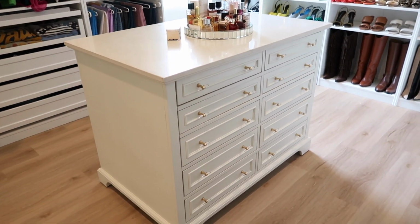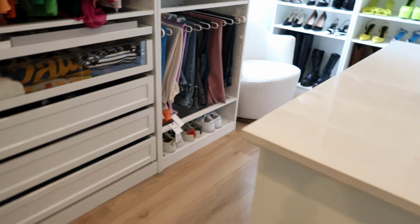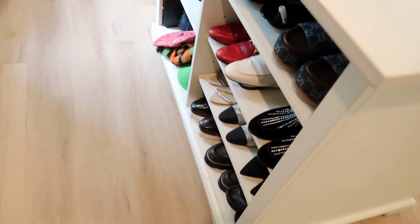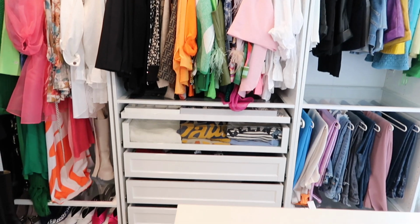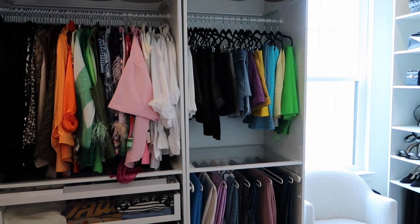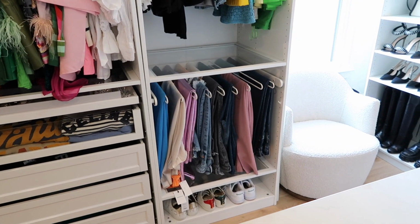We'll go through all the drawers, but it's just sunglasses and accessories. And then on the other side is belts, hats, shoes, just shoes that I don't reach for that much. And then in the first unit is dresses, shirts, and some drawers with folded things, mini skirts or midi skirts, and then jeans and just pants and trousers.